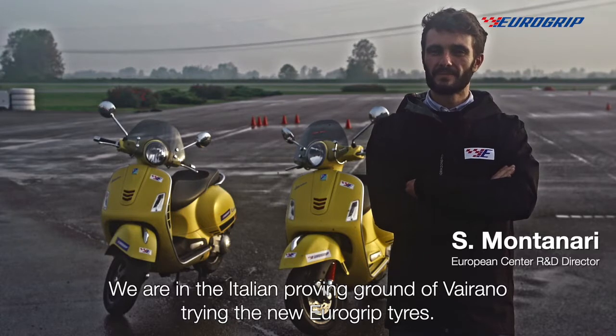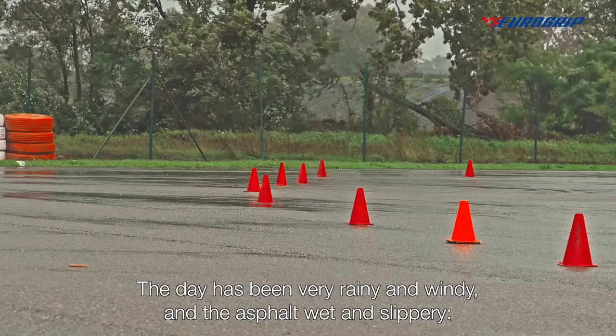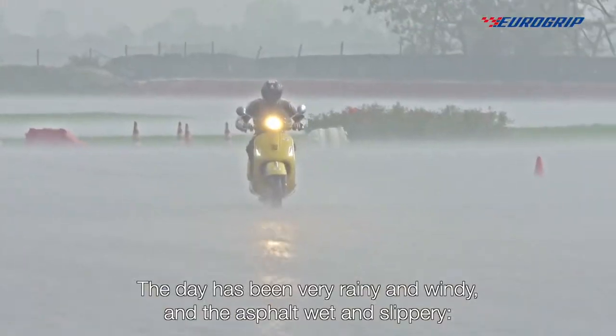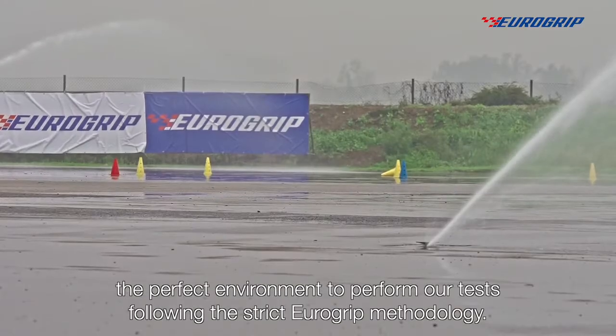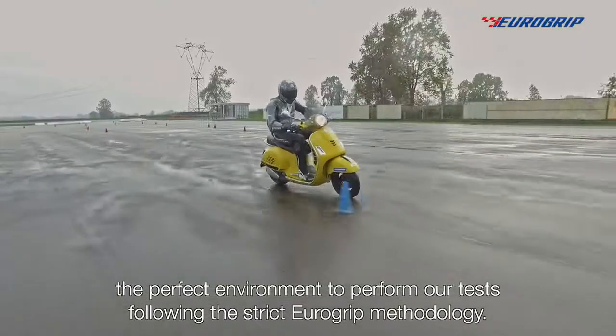We are in the Italian proving ground of Vairano trying the new Eurogrip tires. The day has been very rainy and windy, and the asphalt wet and slippery. The perfect environment to perform our tests following the strict Eurogrip methodology.